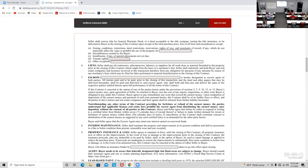Encumbrances created by the buyer. In other words, if somebody came in and did build a building, and it wasn't part of an HOA, and the buyer got away with it, they're not going to insure the building if it was not originally accepted. Does that make sense? That would be an encumbrance created by the buyer. Installments, if any, or special assessments not yet due.